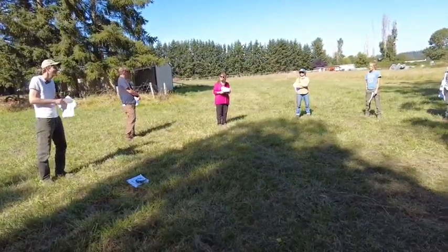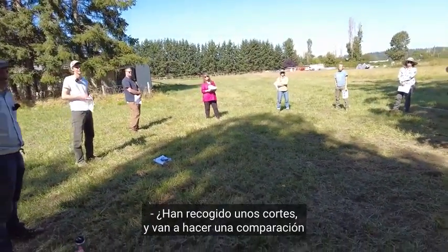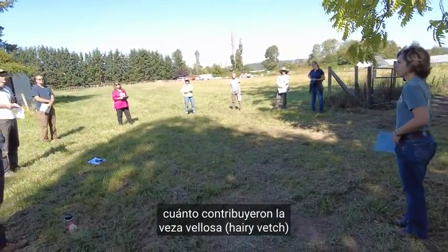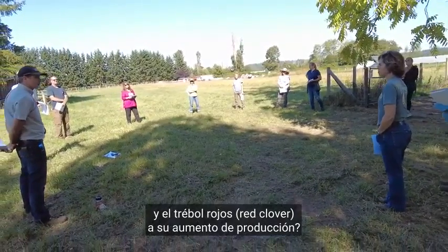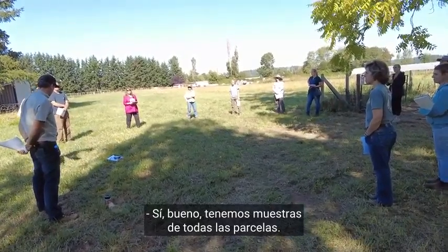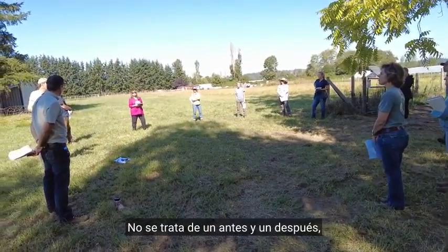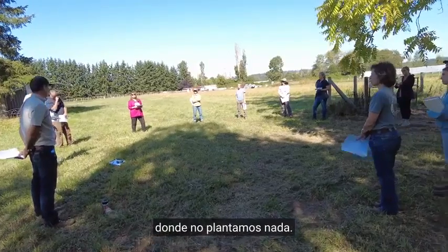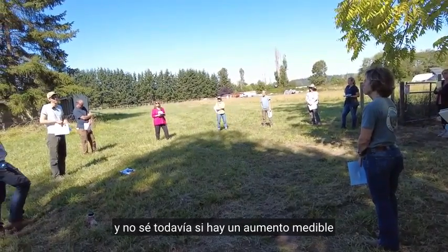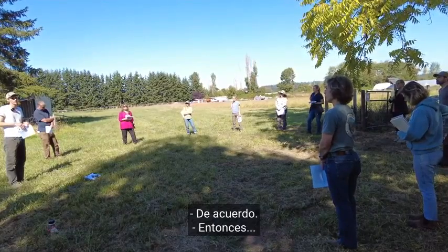Doug, just do a double take. One more. You've taken cuttings? Yeah. Yeah, so we have samples of all the plots. So it's not just a before and after, but a comparison to the control where we didn't plant anything. So we'll see if there's any measurable increase in biomass from the hairy vetch or a change in quality.